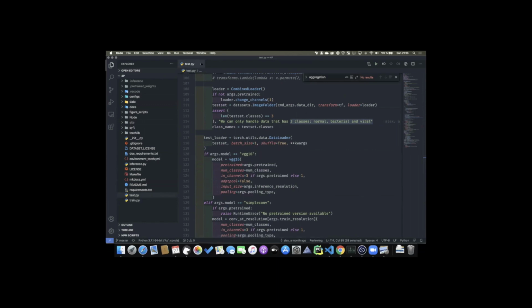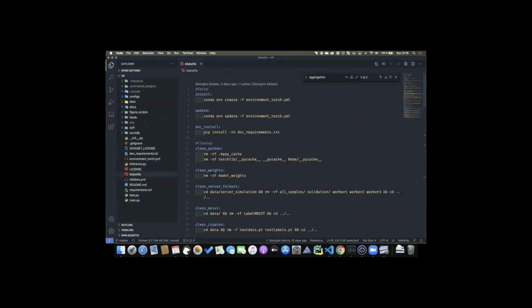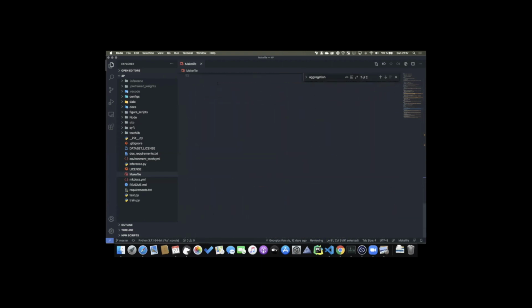One great thing I think that we have is a very large makefile. So if you're unfamiliar with make, it's a Unix thing, and PriMIA is only compatible with Linux and macOS. But you can use this to immediately run some commands, and I will be showing you the commands you can use and how they work. So I'll just open up a terminal and show you a few of the features.